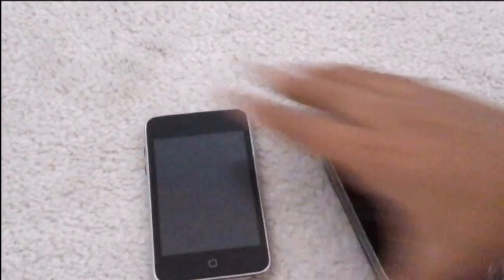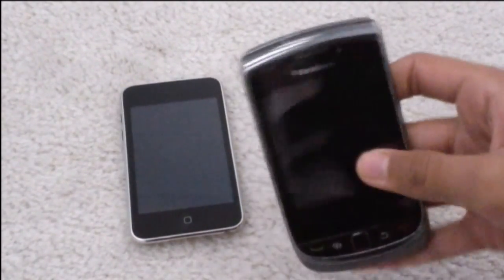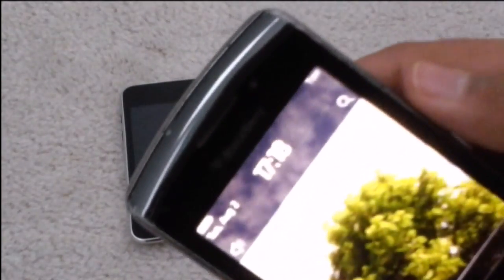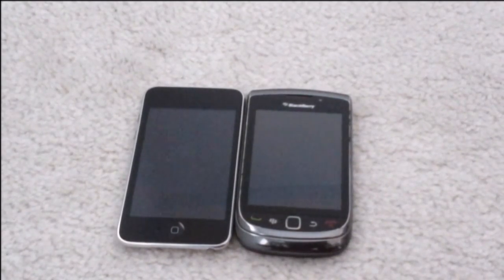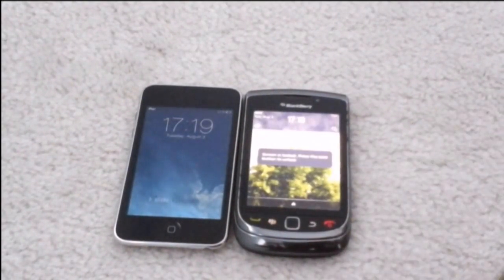Alright, so these devices are both very different. This is a phone, obviously, and this is not. But I just wanted to have a comparison to see, probably like the operating system and which one's better. That sounds about right.